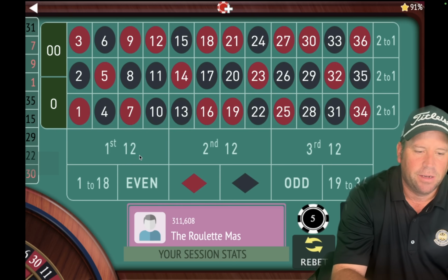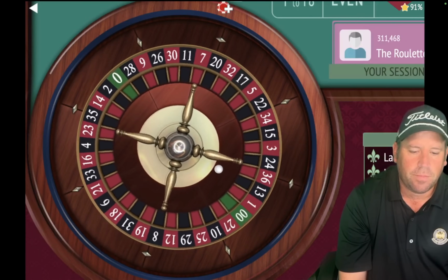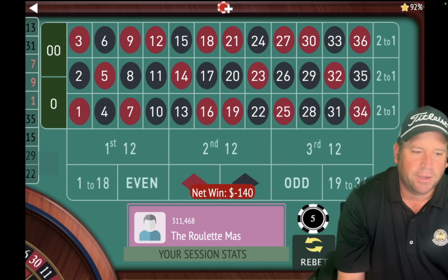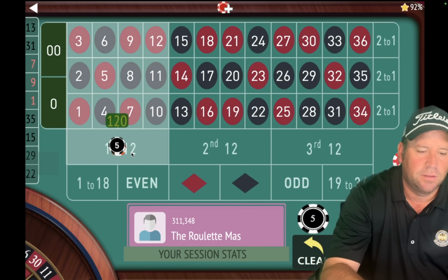And now we have a 9 red in that spot. So let's put 140 on there. And spin. There we go. That was close. That's a 13 black, but that's a loss. So now we're going to 205, and now that 7 red is in the third spot. Let's go to 205 on first 12.